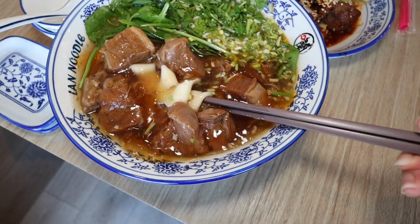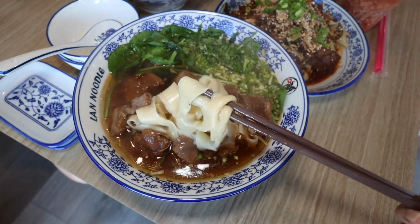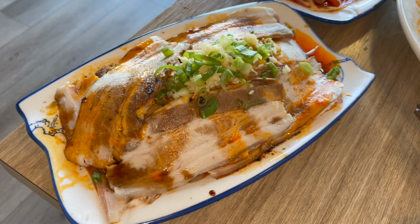And another one of my favorites was definitely the braised beef noodle soup. So we got 2. It was braised beef and the spicy noodle. This is really good, but I would not recommend it if you cannot handle spicy because it's a numbing spice and it's gonna creep up on you. The braised beef noodle soup, there is no spice to it, and it's a really clear and just so simple but very delicious broth.